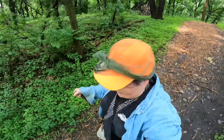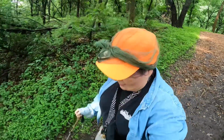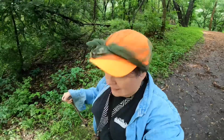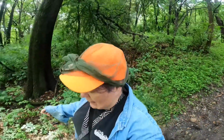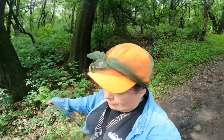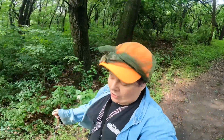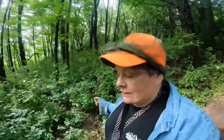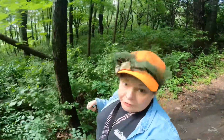Hello everybody. It's bug season. Mosquitoes are out and buzzing. I've got my face net and my bug spray. I like Picaridin as opposed to DEET because it doesn't melt your plastics and your Gore-Tex and things like that, and it works just as well. But check with your doctor on that. Chemicals are chemicals.